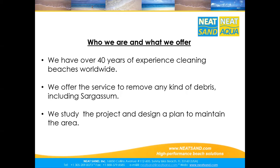We don't have a specific solution for the beach. We have to study the project for the beach, for the area, the size of the beach, the problem with the turtles, currents, etc. So we cannot give a specific or a general approach to anyone saying, hey, how much is it going to cost to remove the sargassum in terms of the square footage or anything like that. We have to study the project and develop the plan for that specific area.